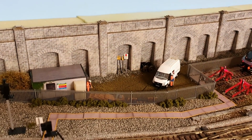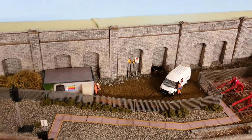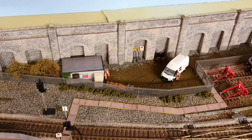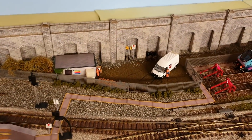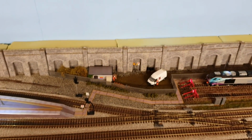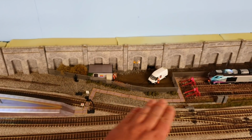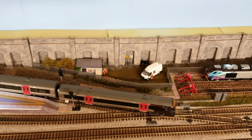Coming along to this little compound scene, now believe it or not, at first I was a bit puzzled with what to do, because I wanted the fence line and things to follow the line of the track just to complement it. So for example, if I show you a bit further afield, you can see it nicely complements as it goes round, but it left this awkward shape to fill in.